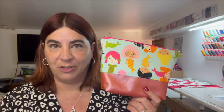And then my wild card, or number 5, is not a garment at all. They are handmade, but they're not a garment. And they are zipper pouches. I have a ton of these. I use these to store just about everything.